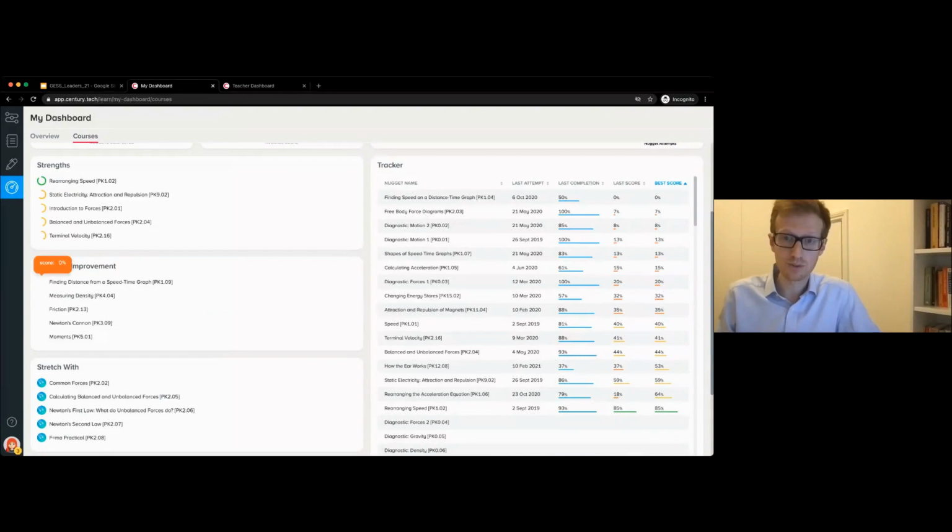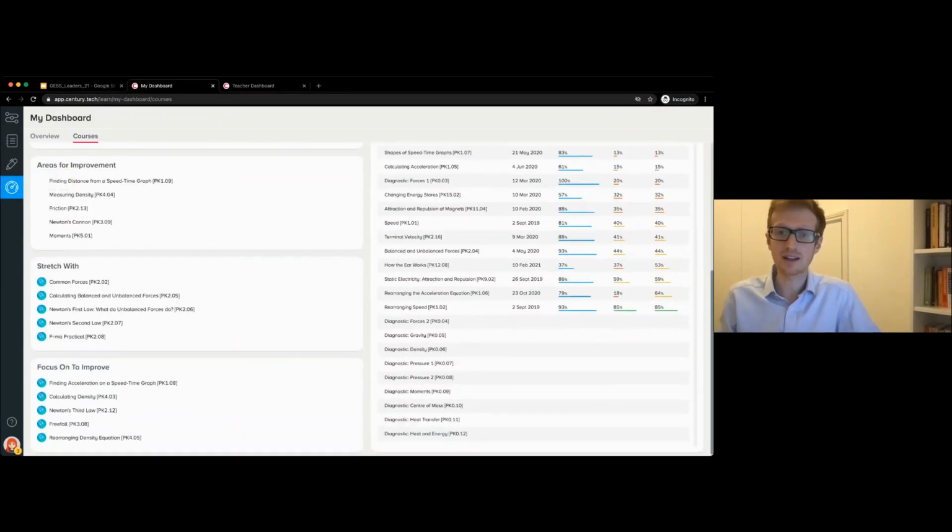Her areas for improvement, recent and relative, of course. And then crucially down here, what the next steps are for either stretch and challenge in those areas of strength, or for those areas to focus on and improve on based on the areas that she struggled in. So scaffolding up what she can do next in order to help her. Hugely powerful, and something we know that parents and students have relied on heavily, particularly during distance learning.